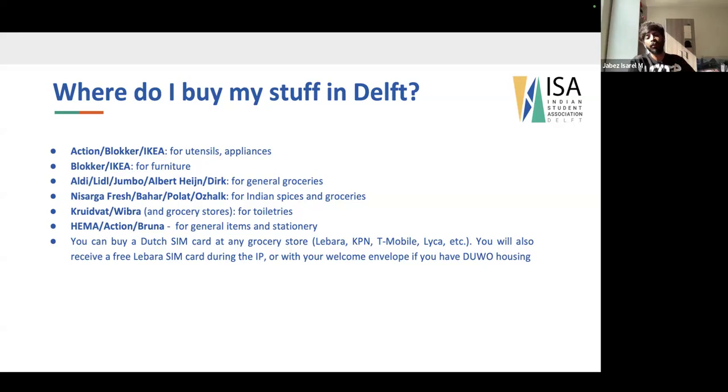So yeah, in terms of Indian snacks and food, I usually go to Bahar and Nisarga. So these are the options. And in terms of toiletries, there's Kruidvat and then Vibra. Mostly in Kruidvat, you get this 1+1 offer, so if you need to buy in bulk, you can just get it.